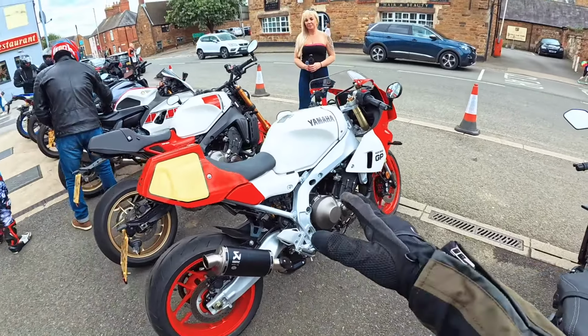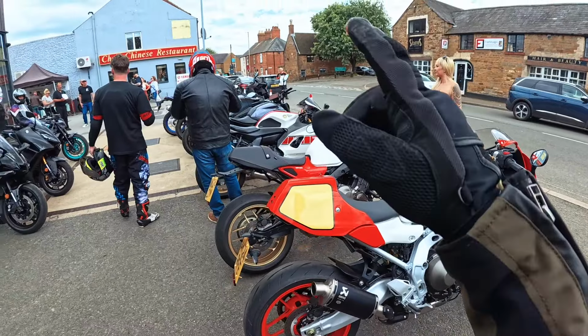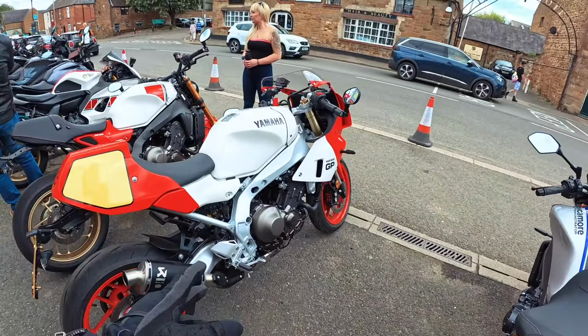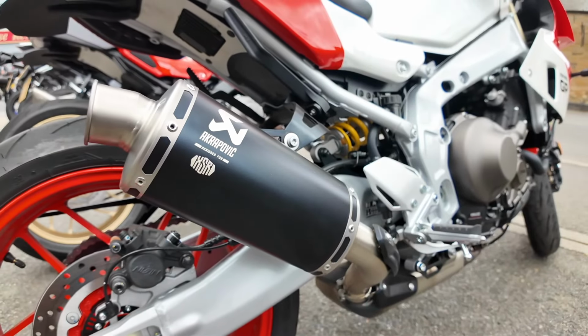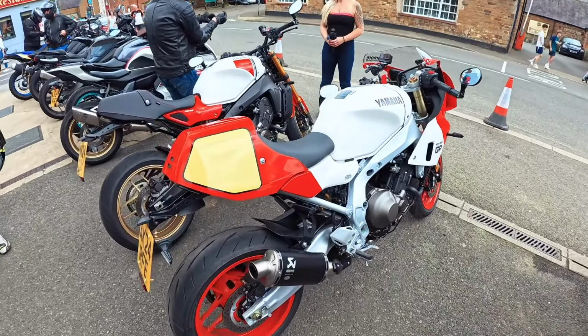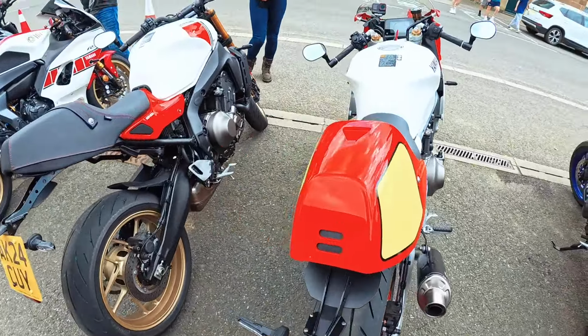It still carries that same MT09 CP3 engine that they use in this and the Tracer. Again, 117 brake horsepower, 93 Nm of torque. It's got the same brakes, the same forks, and this lovely aluminium swing arm here.